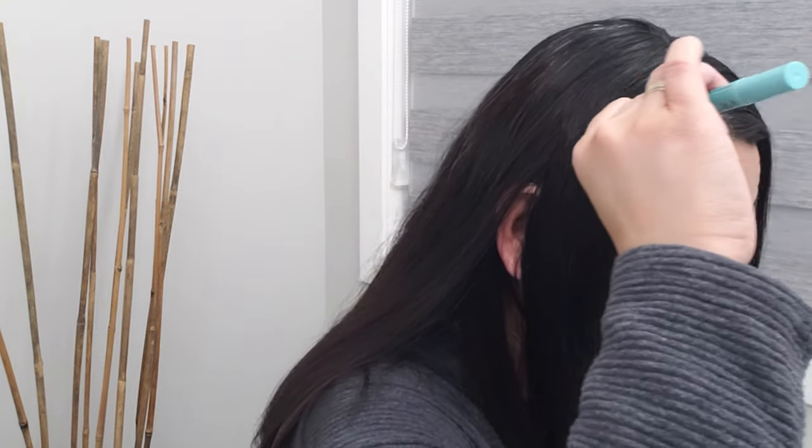Sobrang dami na yung puti na hindi na kinakaya nitong concealer. Aba, eh, mag-color ka na, di ba?